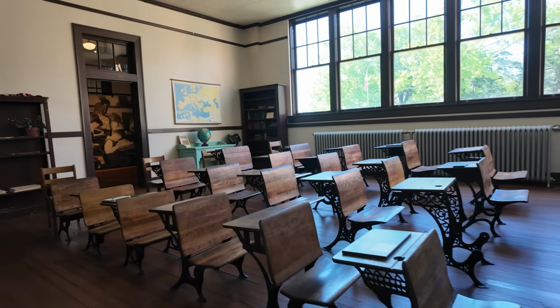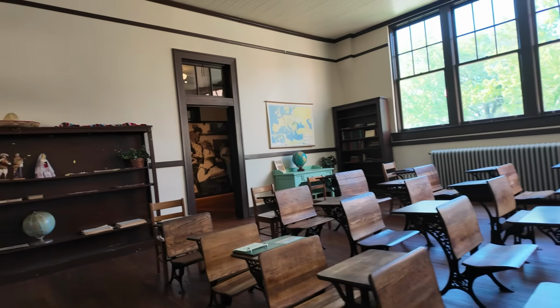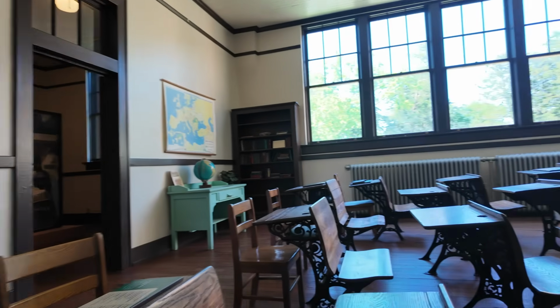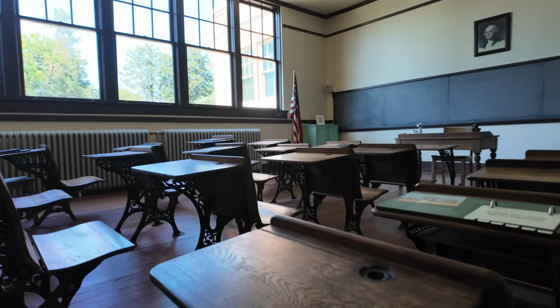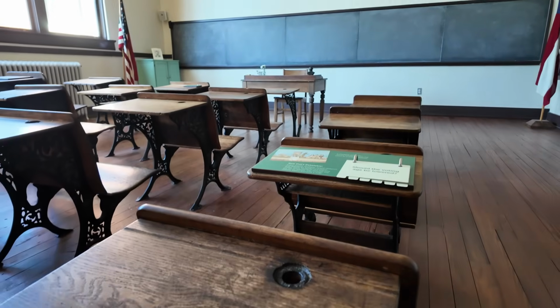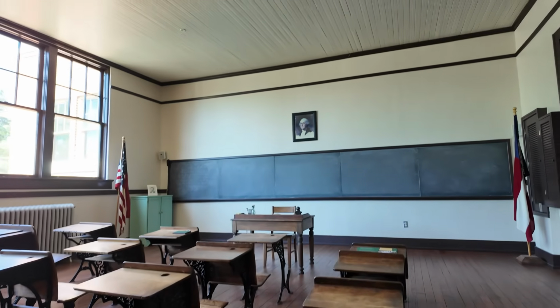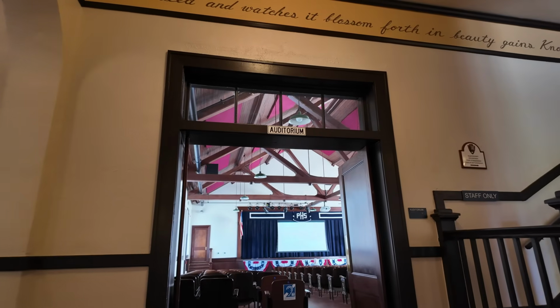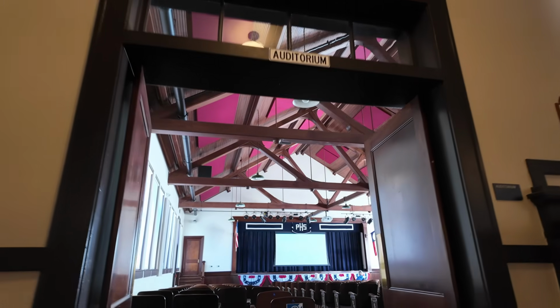Here's a look at what one of the classrooms would have looked like. Look at these tiny desks. Picture of George Washington up there. Here's the auditorium.